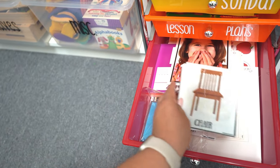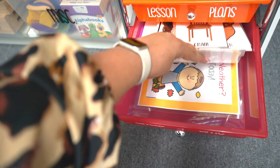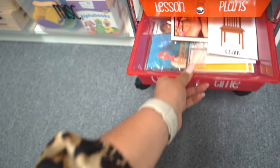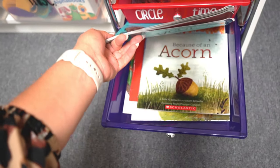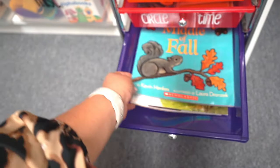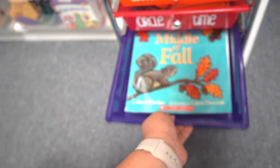These are the brown flashcards. And we have weather songs. It's also part of the Clubhouse Kids curriculum. And then I just keep all the books here for the entire month, depending on the theme. We're in fall, so all my fall books are in here, and they're ready to go for circle time.